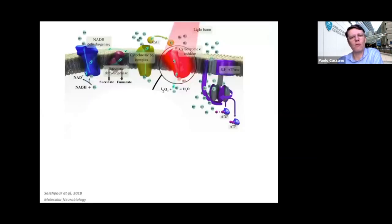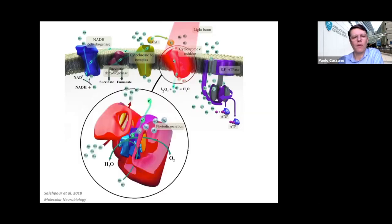This is a close-up look at the membrane of the mitochondria, looking at the respiratory chain. And here is the photoacceptor, the primary photoacceptor for near-infrared light. And near-infrared light is that light of the infrared spectrum that is particularly close to the visible. And over here is a higher resolution of the cytochrome C oxidase.